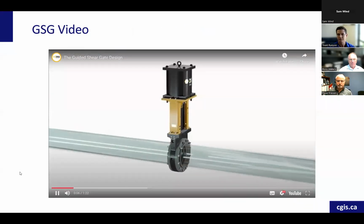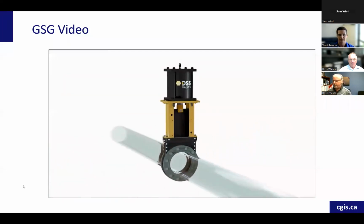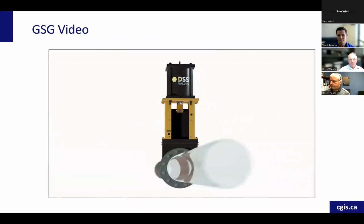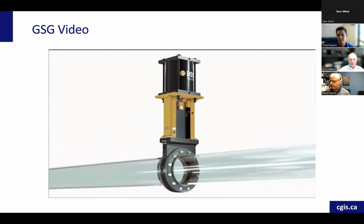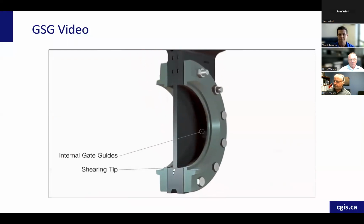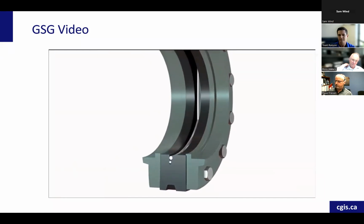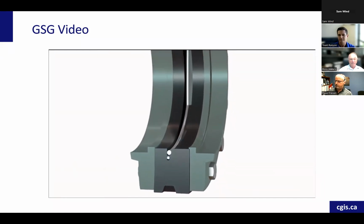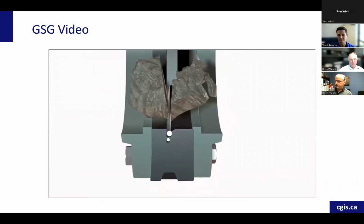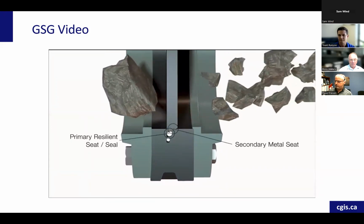All DSS valves utilize a guided shear gate design. This enables them to shear through solids, scale, fiber, and other media found in the pipeline, while maintaining bidirectional, zero leakage isolation. The guided shear gate design consists of two key elements: a shearing tip and internal gate guides. From open to close, the gate is guided the entire way, removing any option to deflect when solids are encountered. When material is struck by the shearing tip, it is fractured and angled away, enabling zero leakage where the gate meets the primary resilient seat and secondary metal seat.